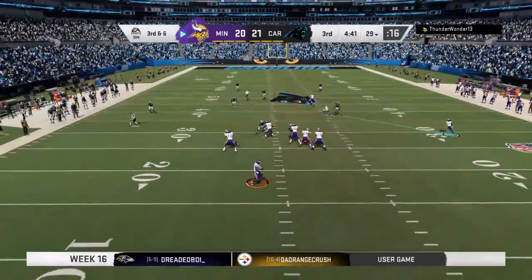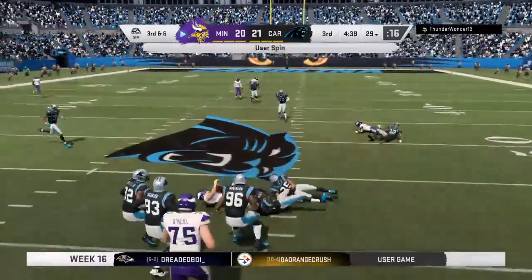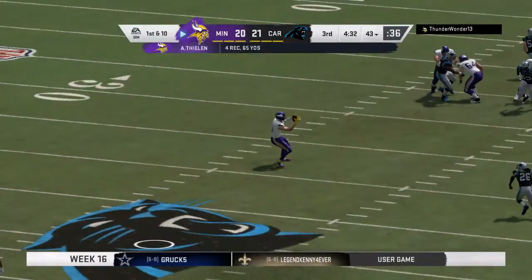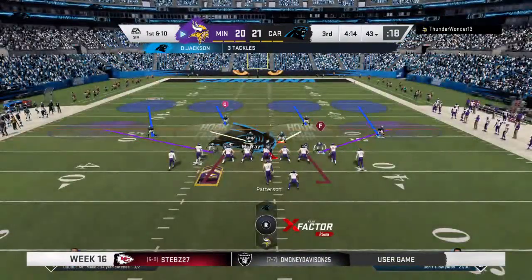Operating from the gun, Patterson. He'll have a first down past the 40. And he'll take it to the 43-yard line. They get 14 there. First down, Vikings. First down, Minnesota.